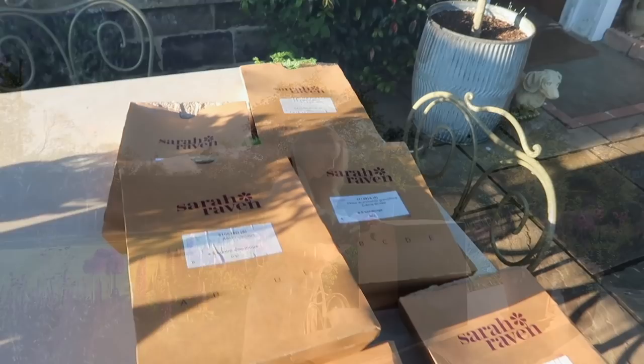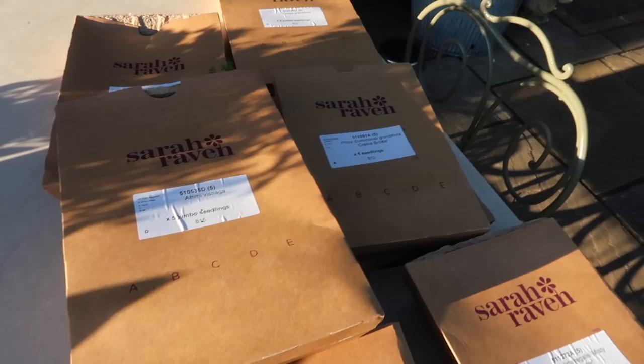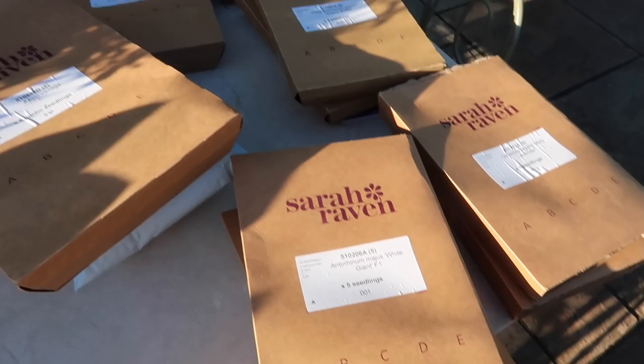Okay, so here we have my flower seedlings from my Sarah Raven order. I ordered a few different seedlings after listening to her podcast, Influence Me Once Again, and these are all just really beautiful blooms, which I would be too late to sow the seeds of, but perfect time to add seedlings in to the cut flower garden.